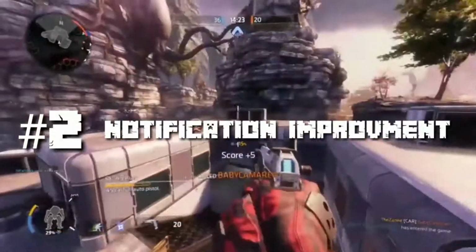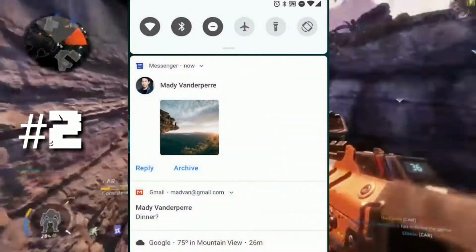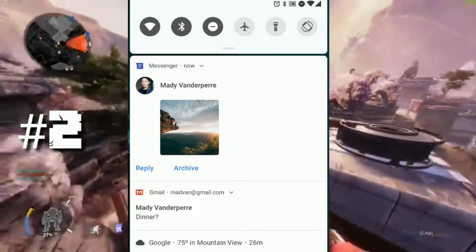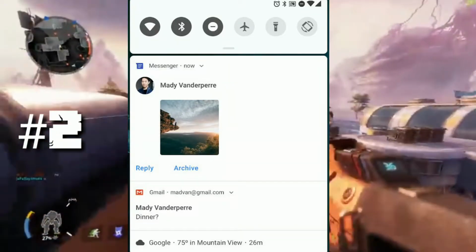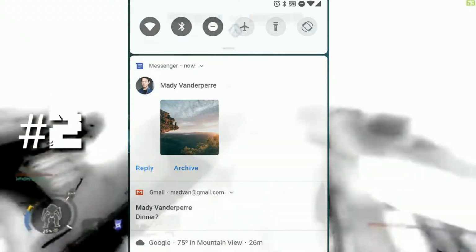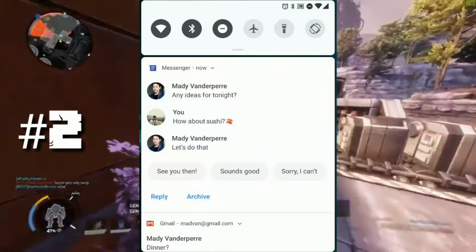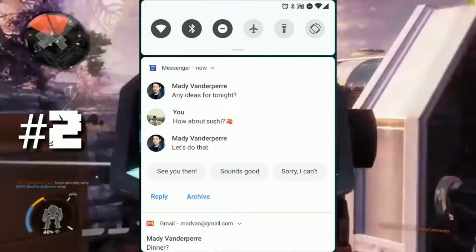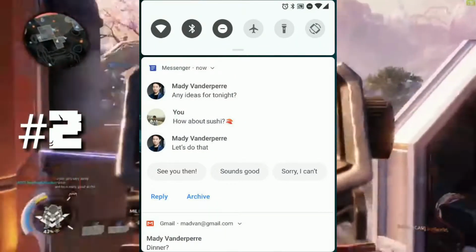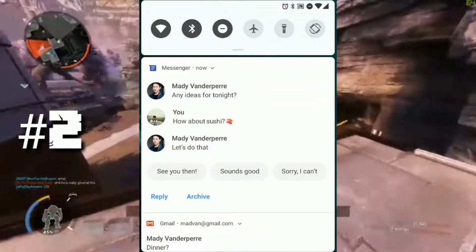Second, notifications continue to improve. This new notification style will also give developers the option to add quick replies, similar to the system currently seen in Google Allo and the reply bot in Google's Reply app. It's not clear yet how much control developers will have over these replies, or if the system will simply tie into the smart reply system Google is currently using elsewhere, but either way more robust notifications are on the horizon.